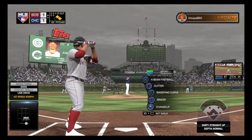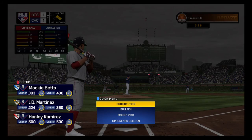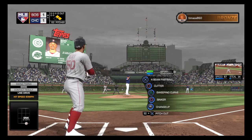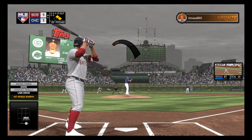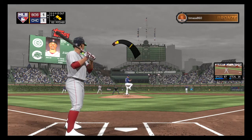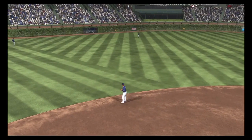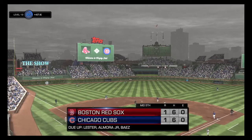Here's Mookie Betts. It's been an 0-for-2 effort for him to this point. Mookie Betts. Hard liner toward short. But this won't get by the shortstop as he's there to take it in for the third out.